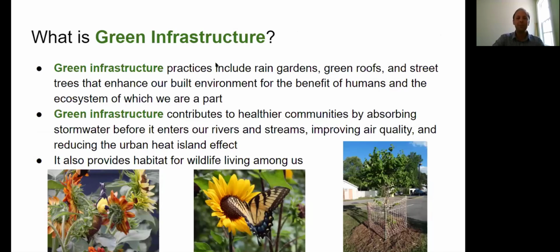The green infrastructure practices include rain gardens, green roofs, and street trees that enhance our built environment for the benefit of humans and the ecosystem of which we are a part. Green infrastructure contributes to healthier communities by absorbing stormwater before it enters our rivers and streams, improving air quality, and reducing the urban heat island effect. It also provides habitat for the wildlife living among us.